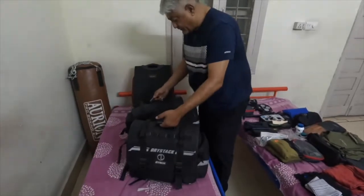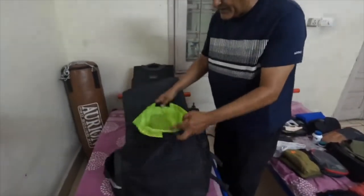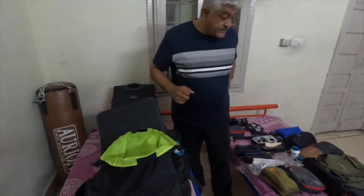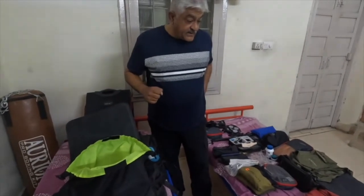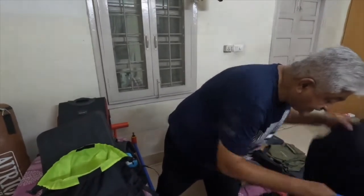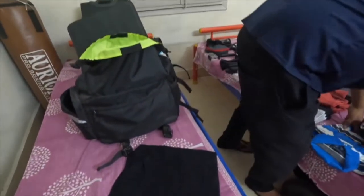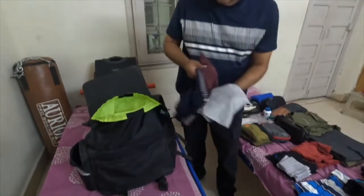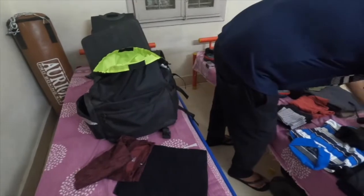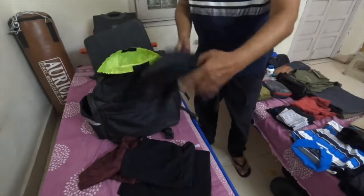Now for you to see better, I'll just turn this around. So this is the other saddlebag. In this saddlebag, what I would like to have is the essentials. So what I put in here is a couple of cotton t-shirts, I think one of them, and then one of the dry fit t-shirts, and I would put in a shorts and a pajama.